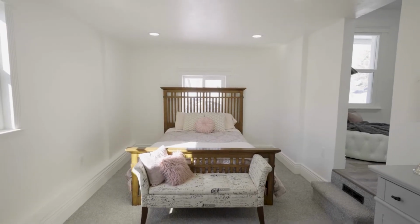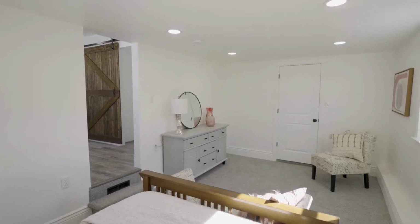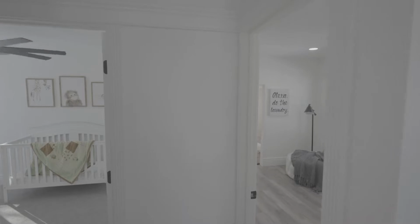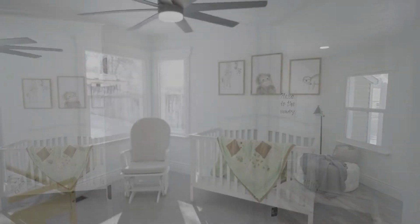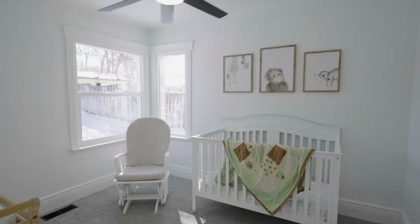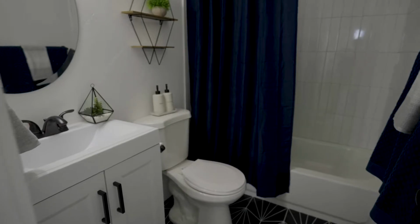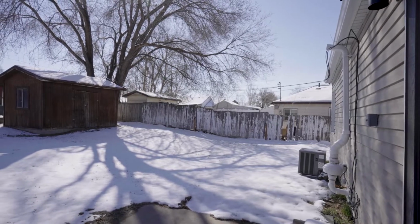And as you walk past the office here into the master, it's definitely the biggest room in the house. It's got a walk-in closet. Then here inside of the kids' room, this has been completely renovated. This has got some good closet space as well. Here inside of the bathroom, it's been completely remodeled. We changed the layout. Yeah, and this property has an amazing yard.